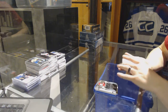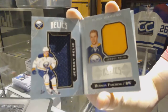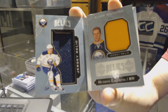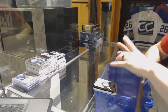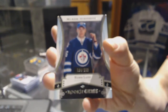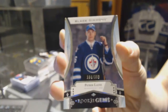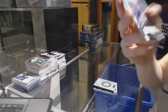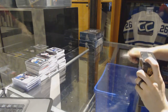We've got a rookie booklet relics dual jersey, number 299 for the Buffalo Sabres, Hudson Fasching. Hudson Fasching. And a rookie gems, number 399 for the Winnipeg Jets, Patrik Laine. Patrik Laine, out of 399 for the Jets. All right, now on to the 14-15 Premier.